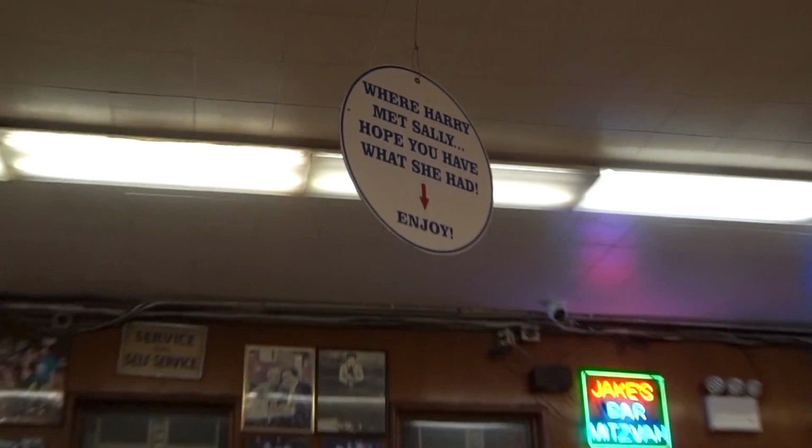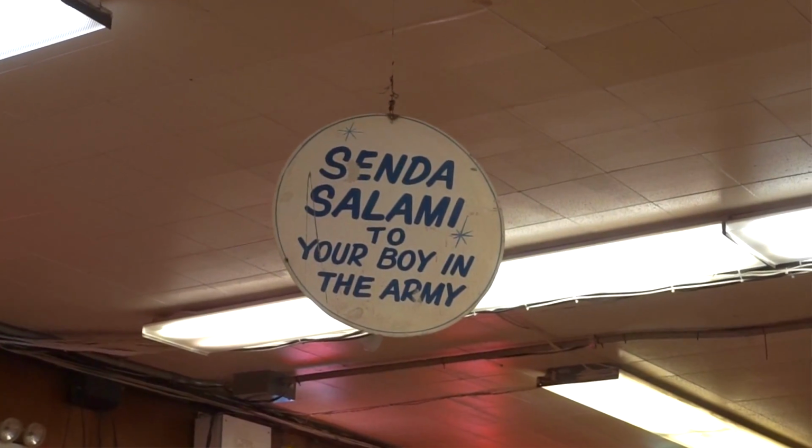Today we find ourselves in the Lower East Side, and we've come to America's most famous deli, Katz's Deli, which originally opened in the late 1800s. Now, you probably remember it from the "I'll have what she's having" scene from When Harry Met Sally, but that's actually not the first wave of popularity they had. It actually came during World War II, when they had the slogan, "Send salami to your boy in the army." Now, I'm super pumped to go inside, check it out, and see what they're all about. So, let's go and see what they got cooking for us.